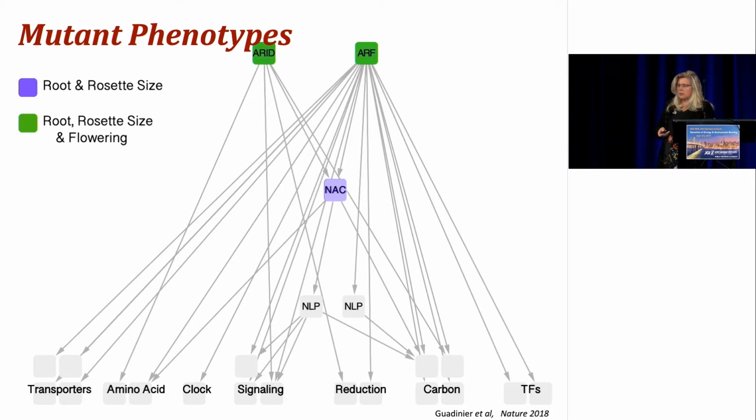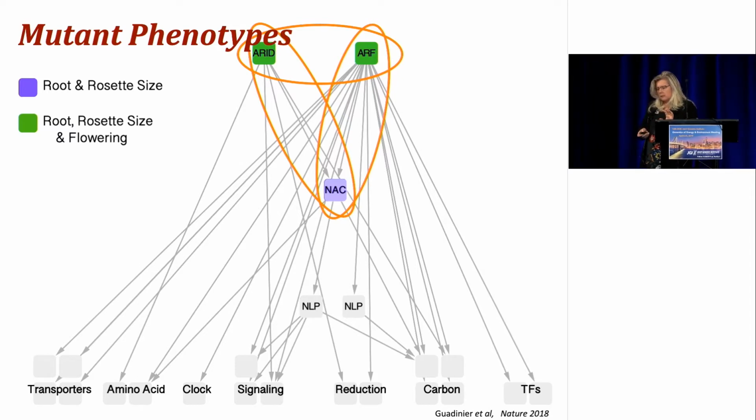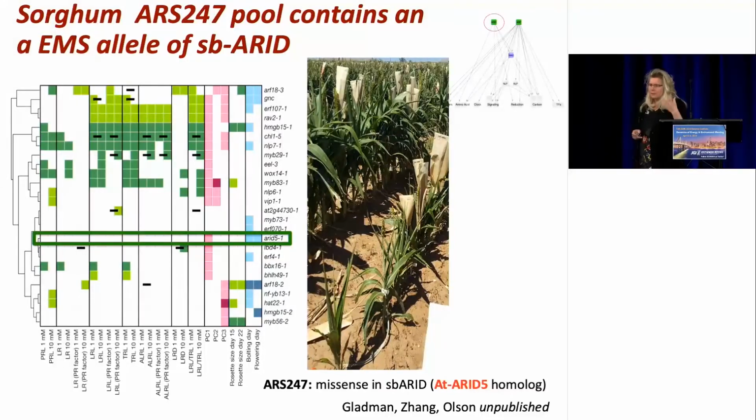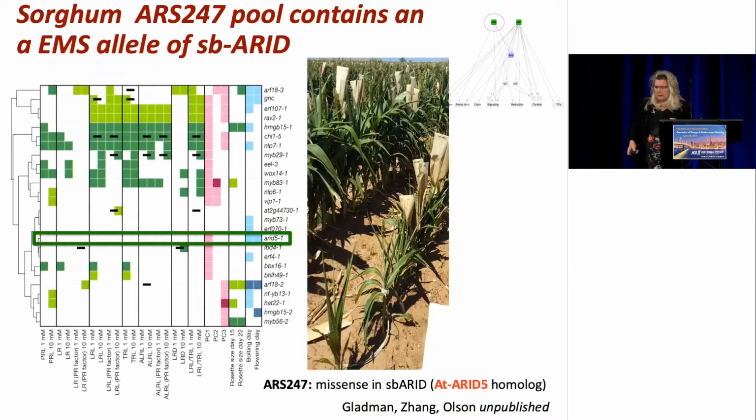She has one example here where three of these transcription factors are regulating several parts of the pathway. We're now starting to think about whether some of these genes that we've looked at in Arabidopsis can have impacts in something like sorghum. I don't know why this is speeding up. What we were able to find in one example here, a first pass that we haven't validated, is that we certainly see segregating phenotypes in the pools. So we think that we'll be able to apply this directly to other crops.